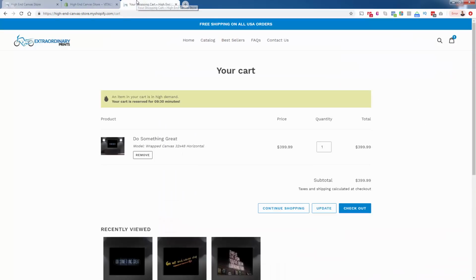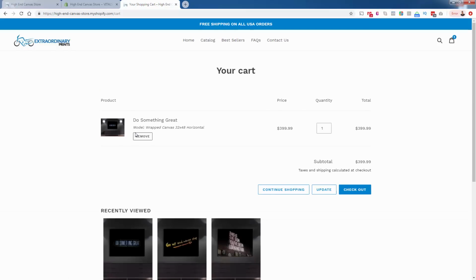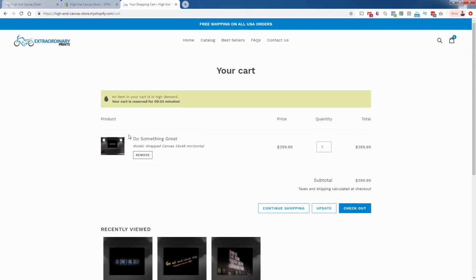And it's really that easy. So Cart Reserved, again, it's just going to be creating this section. It pops up as soon as you load your shopping cart here. And that's a nice bit of urgency to get them to go and click checkout and finish off that purchase.